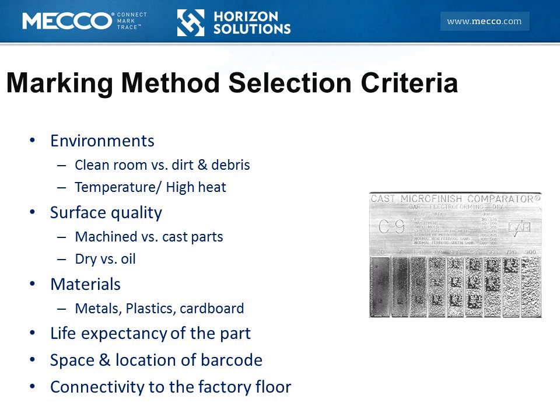So we'll look at environments. We'll want to know, are these clean room environments? Are they environments where there's a lot of dirt and debris? Are they environments of high temperature, high heat? Those are the things that we'll look at. So, for example, if we're in a foundry where we're marking red hot materials, laser equipment's probably not the best choice since it's heavy electronics, whereas dot peen is much more temperature resistant, and we have different options where we can water cool those units. That's where we would find dot peen might be the best suitable technology for a really hot application.